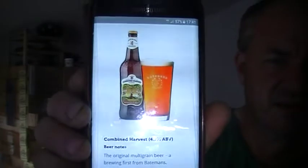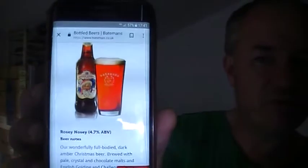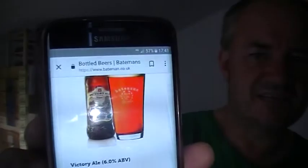One you can find in Sainsbury's again, Combined Harvest. That's a 4.7% multi-grain beer. Dark Lord, I'm not sure where that's from. I think that's Morrisons where you can get that from. Rosy Nosy, had that plenty of times. The big review will be coming up at Christmas or in the months leading up. Triple XB, good strong ale, but only 4.8%. You'd think it'd be stronger. Victory Ale, and that's a 6%er.